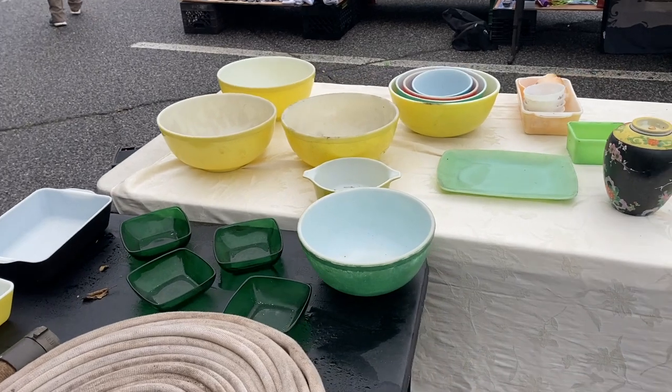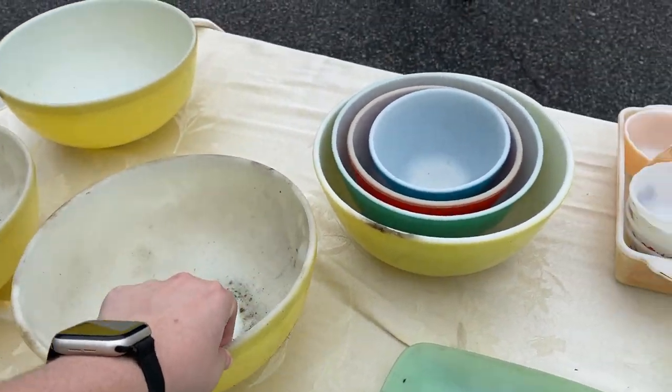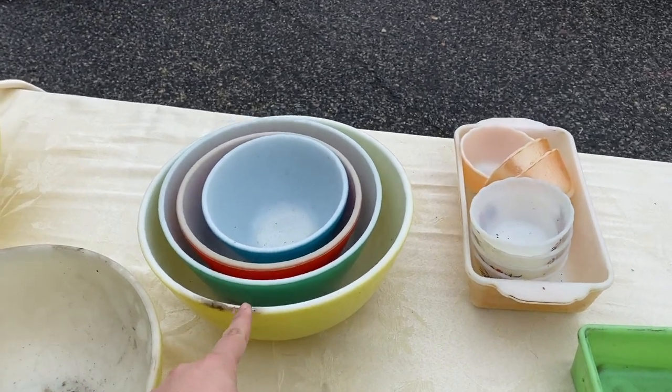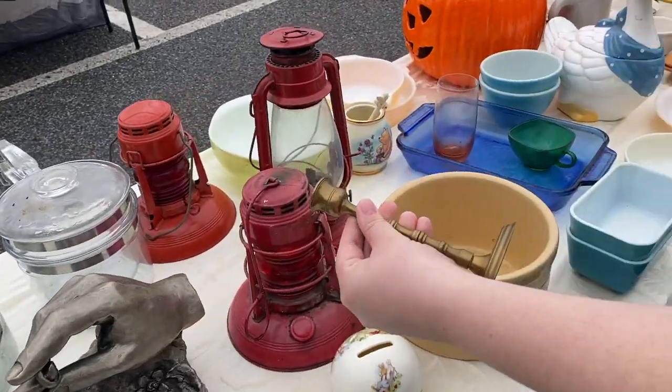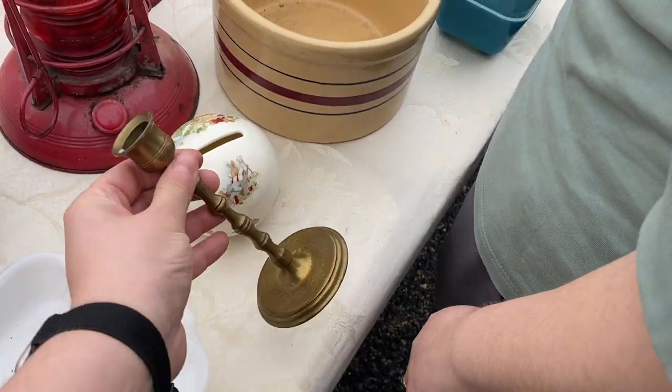So we've got all the yellow bowls Janine could ever want. Janine always finds these yellow Pyrex bowls. And actually a complete set. I would have cleaned that off a little bit. It's pretty. That is really pretty. Oh, yeah. I do like that.